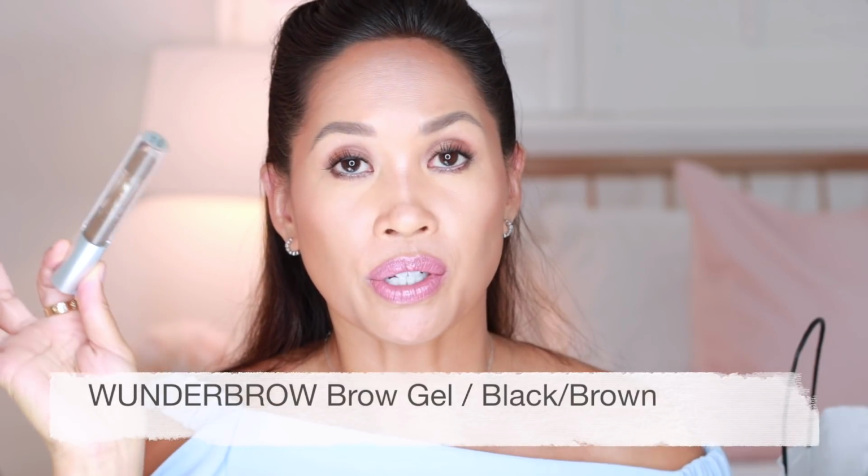Eyebrow products, Wunderbrow. I think I just talked about this one in the last video. This is the one, the black brown. And again, if you are looking for something to hold your brows in place and something like the Hourglass isn't strong enough for you, this will hold it in place and it lasts a long time. I think it's supposed to be waterproof. It is one of the longer lasting eyebrow products, especially if you need to fill in your eyebrows, like sparse areas. This will fill it in really nicely and not really move around during the day.